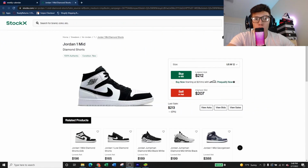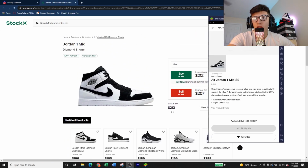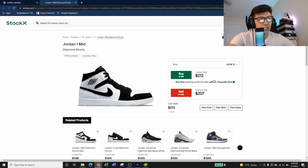Heading over to Wednesday, February 9th, dropping again on the Nike app in the US, we have the Jordan 1 Mid Diamond Shorts dropping in the men's sizing. This pair is going to retail for $120, I believe. Oh, just kidding. On Nike app, it is $135. I don't know if you guys can see that right there. So definitely retail has increased a lot on Jordan 1 mids, so keep that in mind.